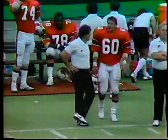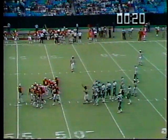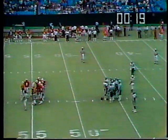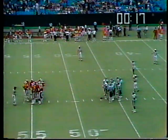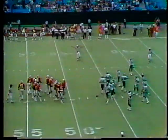And Don Matthews has to be very, very pleased with the performance of his football club. He told us that they planned on starting quickly, to be very aggressive from the opening whistle, and indeed they were, jumping into that 31-4 halftime lead.